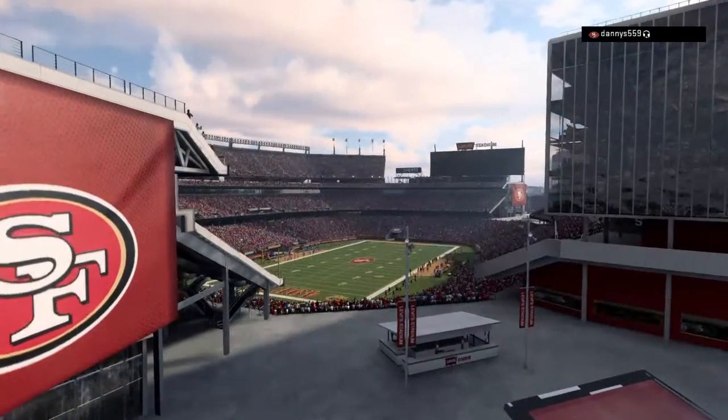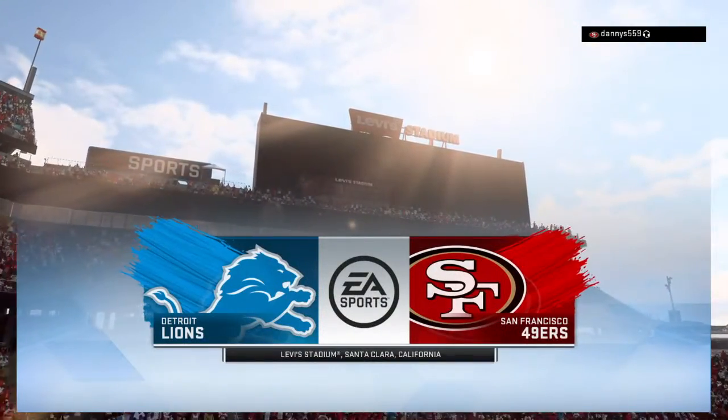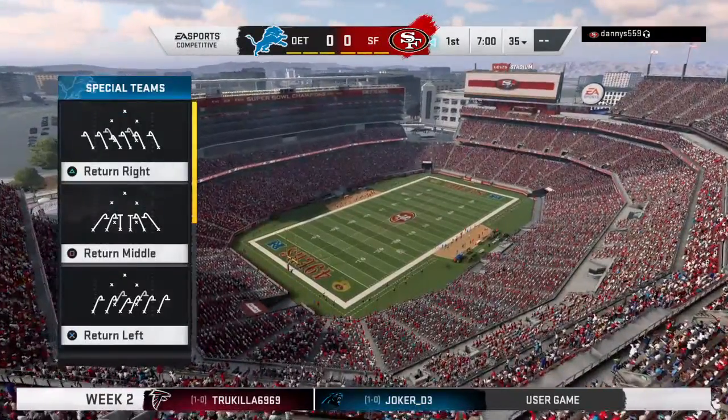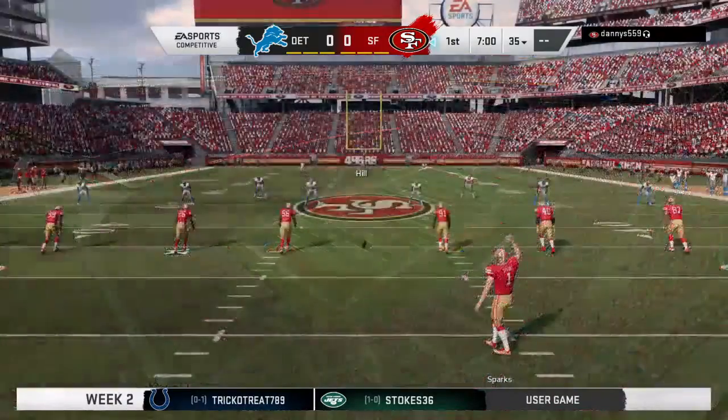From the host to Super Bowl 50 back in February of 2016, there's a look at the home of the 49ers, Levi's Stadium in Santa Clara. The scene a few moments ago, here it is. It's unlike any other in sport as both teams made their way out of the tunnel.